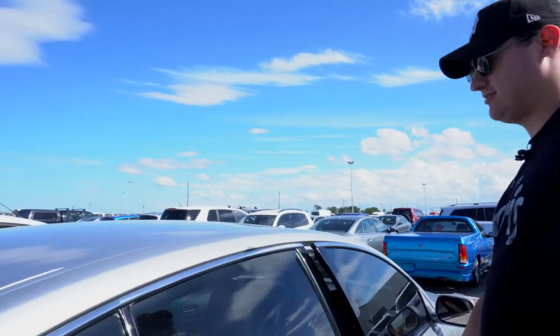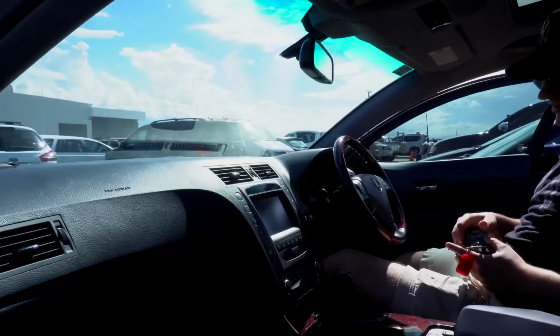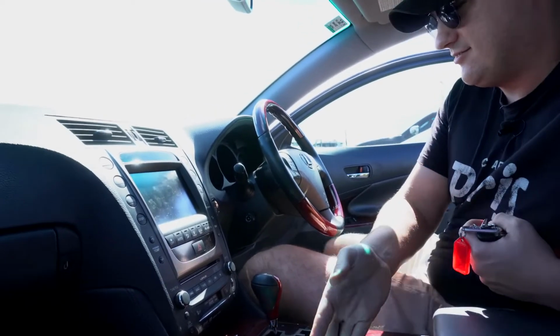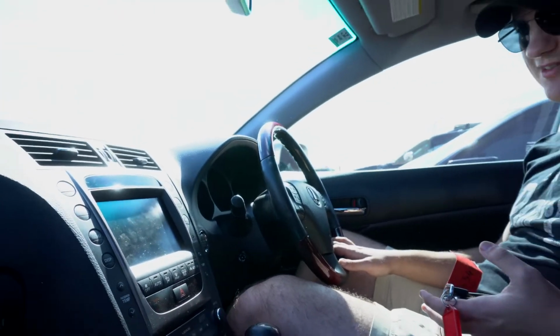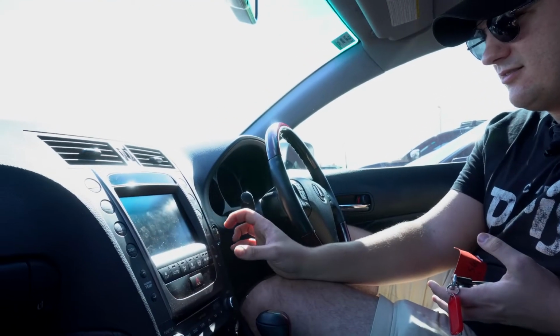Ooh, it opens. Oh, it's nice. Whoa. All right, where does the key go? Or do you just start it? I love it already. This is so cool. It's got radar guided cruise control, I was right. Shit. All right, let's get, how do we, I agree.